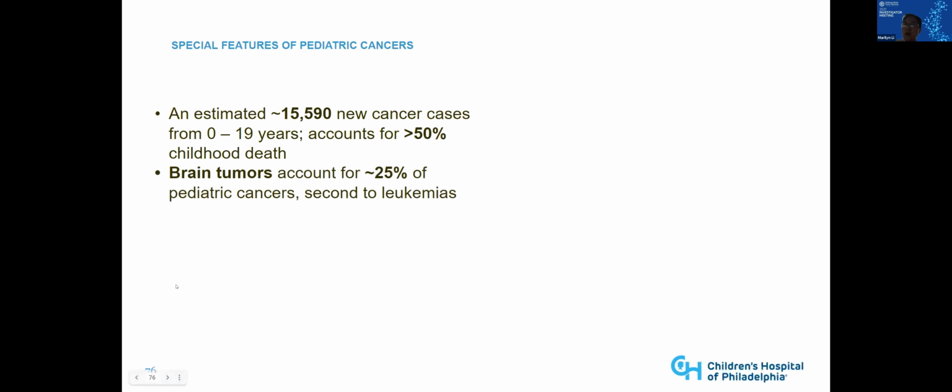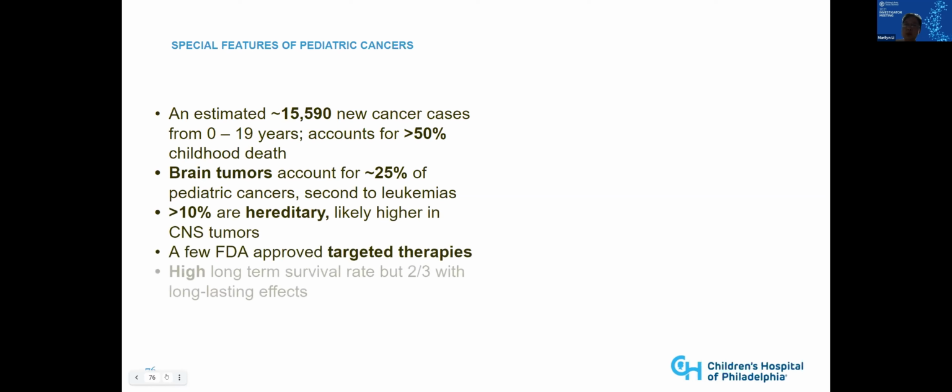Although pediatric cancer has a much better long-term survival rate compared to adult cancer, about 2/3 of them will have some long-lasting effects. So that's why cancer genomic diagnostic profiling is very important. We want to stratify patient risk accurately so that we don't overtreat the patient nor undertreat the patient, in order to not only improve the patient survival rate, but also preserve their quality of life.